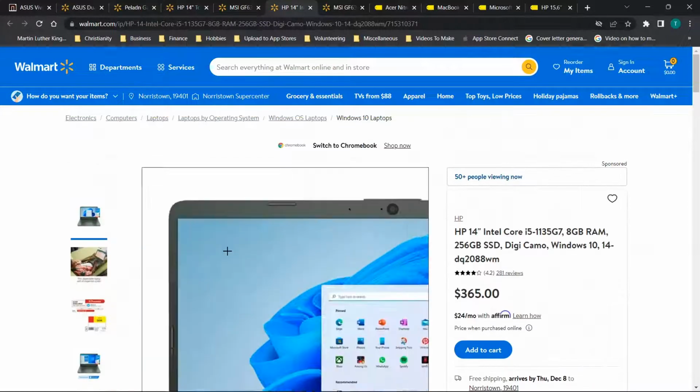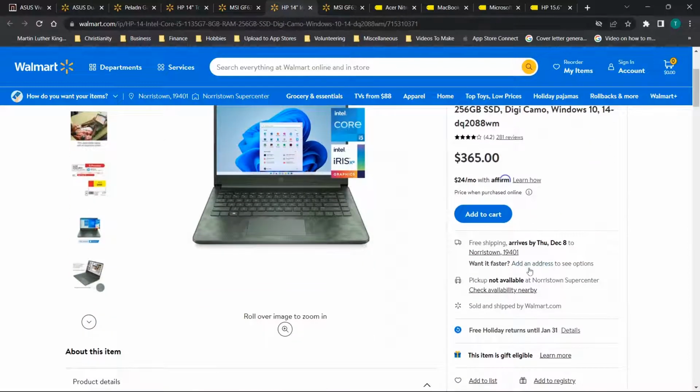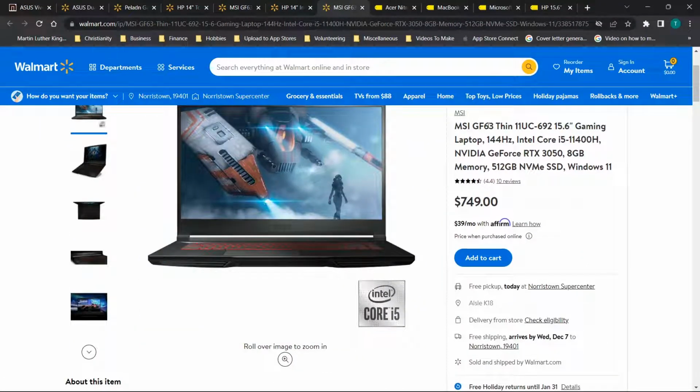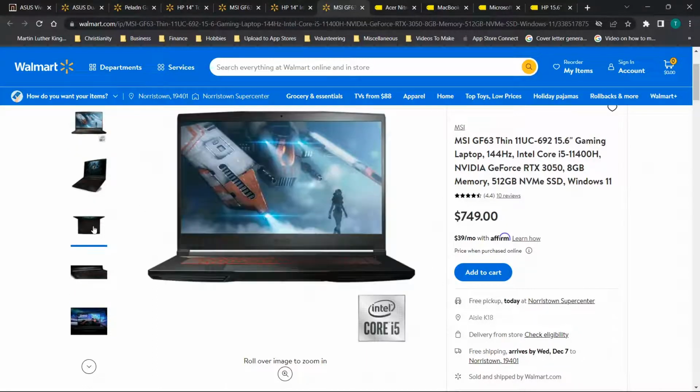So that's going to be something that you can look at in the $365 price range, and this one is sold and shipped by Walmart.com. And then lastly, from Walmart, we have the MSI GF63, so one we looked at 2 tabs ago, but this one has the upgraded RTX 3050, the newer-ish Gen i5, and then we have 512 gigs of storage, which is going to be a little bit better for gaming, and a 144Hz refresh rate monitor, and this one is just going to have that slim form factor.